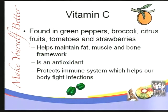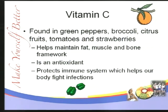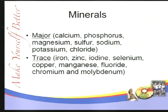Vitamin C is found in green peppers, broccoli, citrus fruits, tomatoes, and strawberries. It helps maintain the fat, muscle, and bone framework within our body. It is also an antioxidant, and it protects our immune system, which helps our body fight infections.